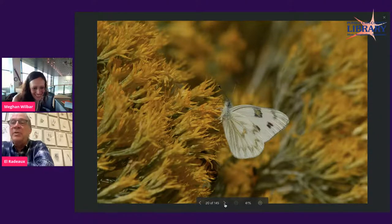But this is another checkered white right here on rabbit brush. If you have rabbit brush in your neighborhood, that's really good for butterflies for nectaring. Next.